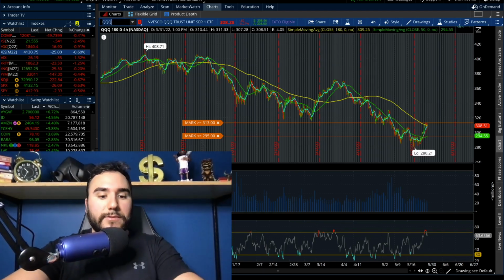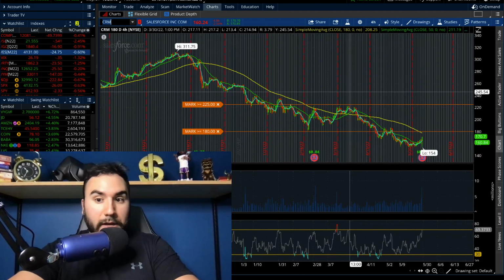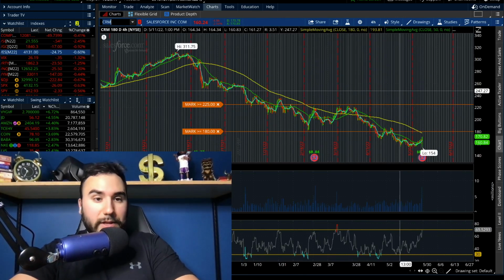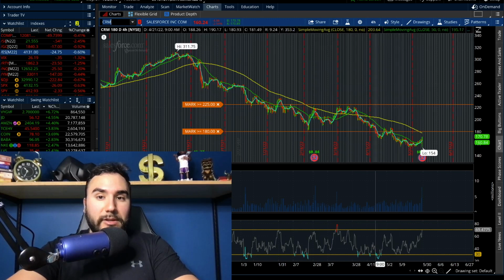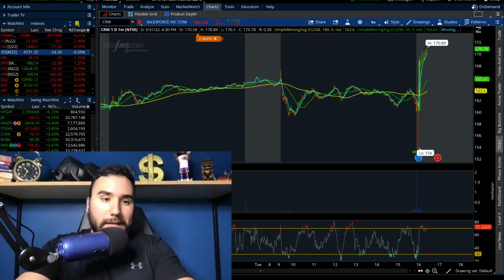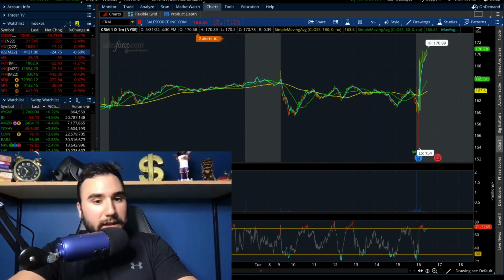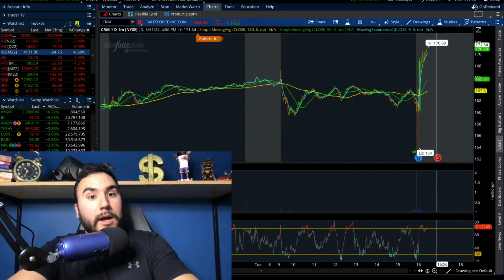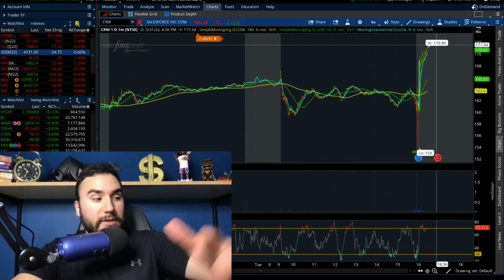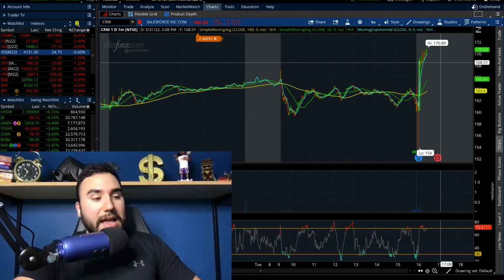So we got Salesforce after the bell, which is CRM. That's the ticker of the stock, guys, if you didn't know. And Salesforce ended up closing down 3% on the day, which is not surprising considering the overall markets did go down on the day today. And look at this. We are shooting up from $160. Again, we went down 3% on the day. Now we're over $170 after the bell.